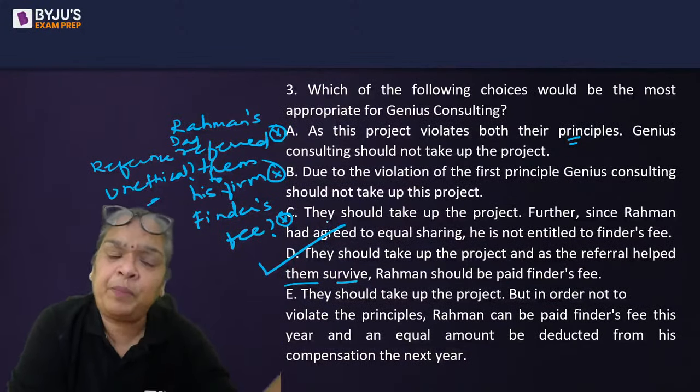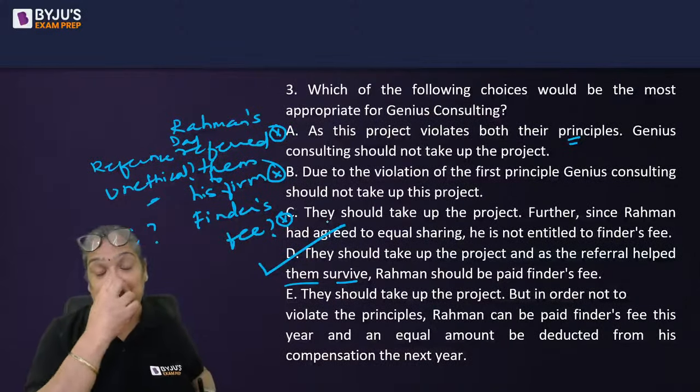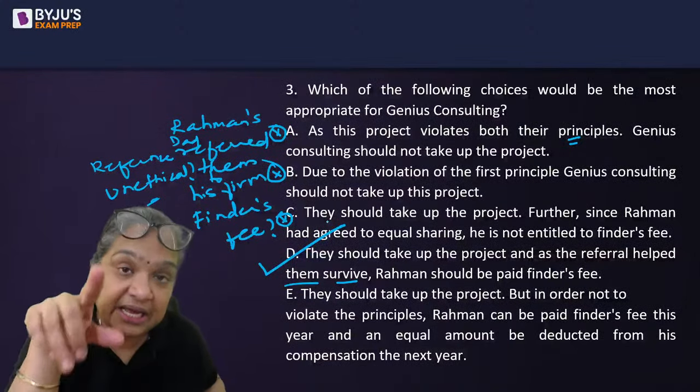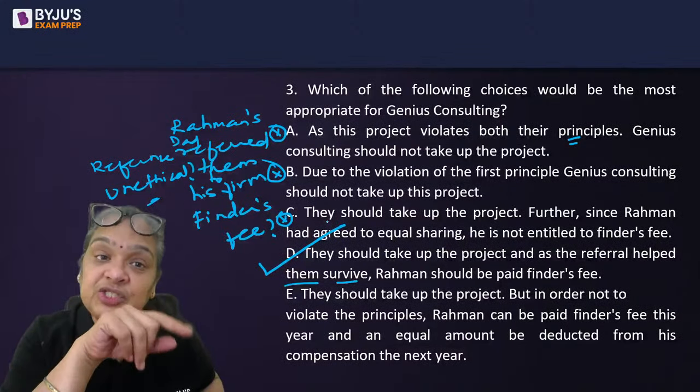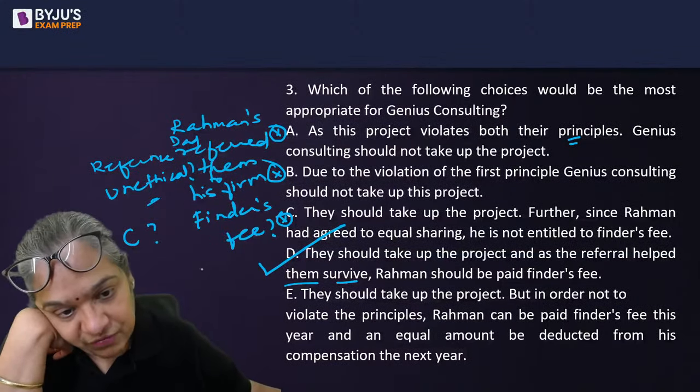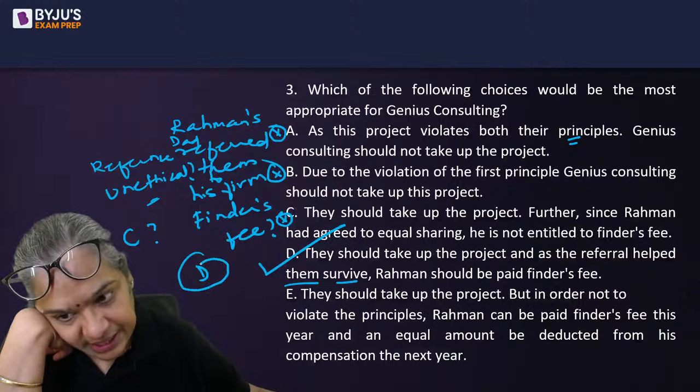Whatever you earn from the project, that will be divided equally. But here, they got a big project thanks to him, so it's only fair that he get it. Reference is not unethical, so in my view, D is the right answer.